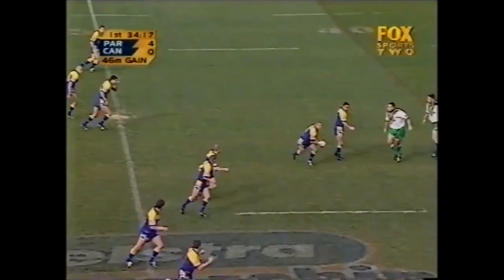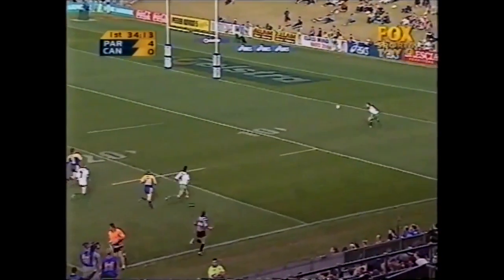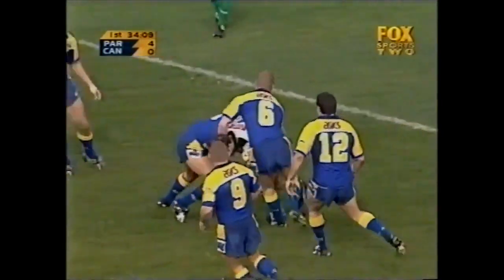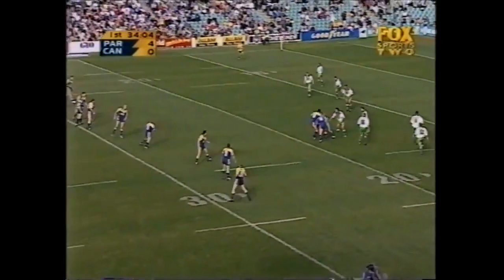Taylor now. Last tackle. Drew comes the blind side. Kicks down towards Schifoski. Bounces nicely in the end. But look at that wall of defence there for the Eels. All in a straight line, and the whole team was chasing.